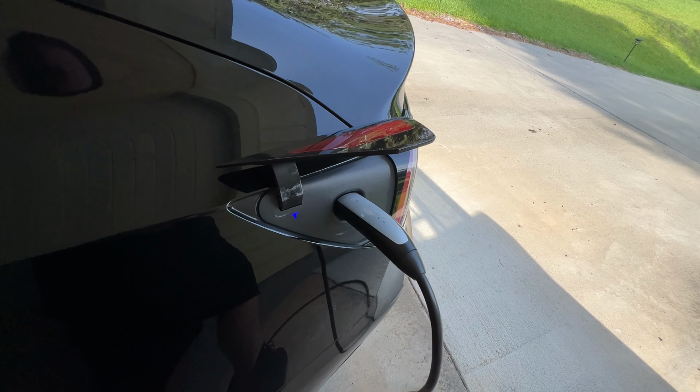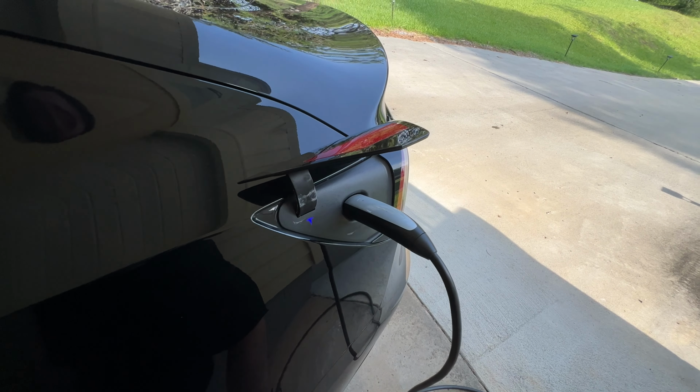Now, let's do the math and see how long it would take if I was having to fill up gas approximately twice a week on a few different gas tanks. All right, so let me do a quick overview of exactly what I'm looking at time-wise when filling up a gas car. So first off, I decided to ask Google.